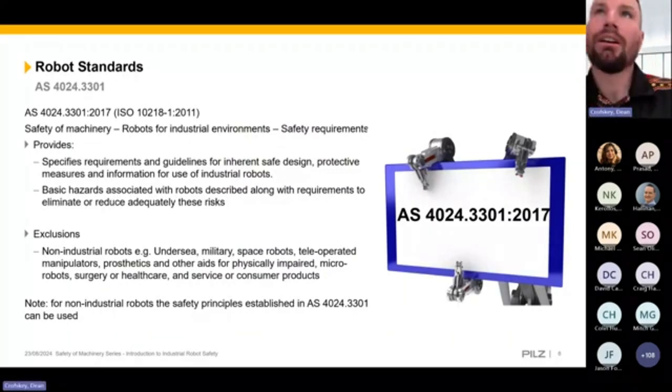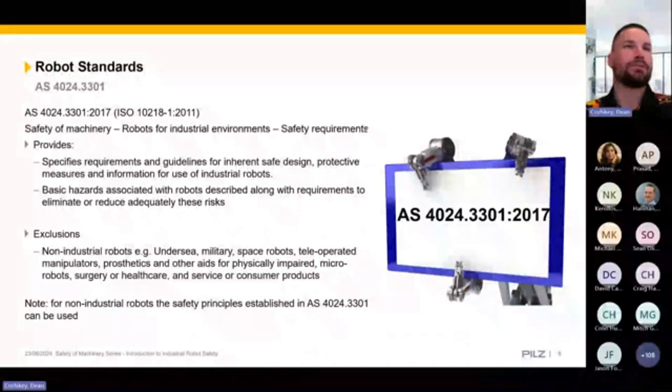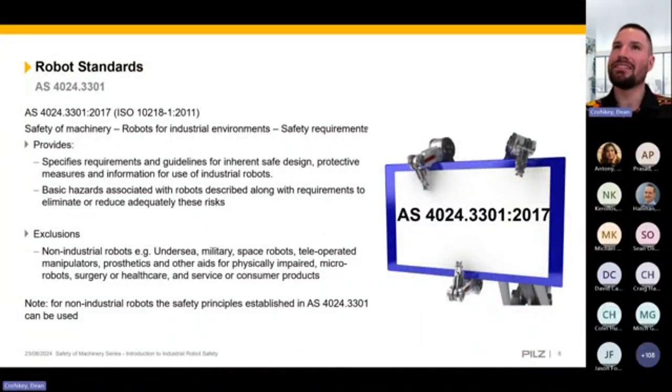So here in Australia, we are concerned with AS 4024.3301, which is our part one standard for our industrial robots. Safety requirements. It's taken from the ISO standard 10218 part one. Really, I like to summarize this standard as the standard that they really use for the manufacturer of the robot. So your basic safety requirements for the robot itself, as well as the control system attached to that robot. But also important to point out, it looks at the requirements for the inherent safe design measures, protective measures as well. Also the information for use for our robot system, what that needs to look like. There are some exclusions, non-industrial robots, stuff like that.